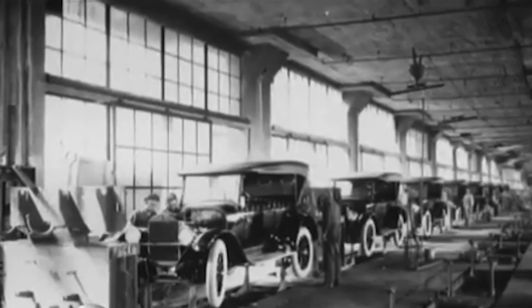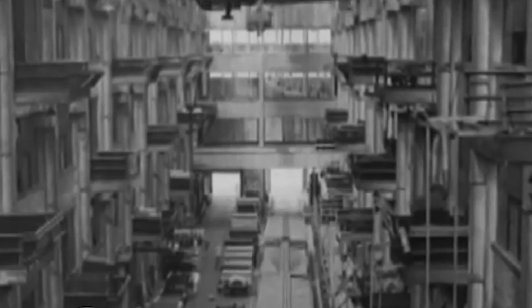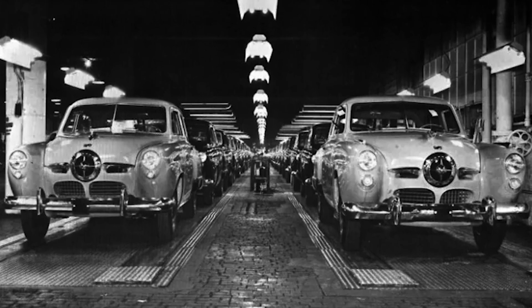Something people don't even think about is that Studebaker had older factories that were expensive to run. They couldn't produce cars as cheaply as Ford or GM. So while the cars were well made, they just cost more to build. That meant smaller profits, or no profits at all. In some years, Studebaker actually lost money on every car sold.